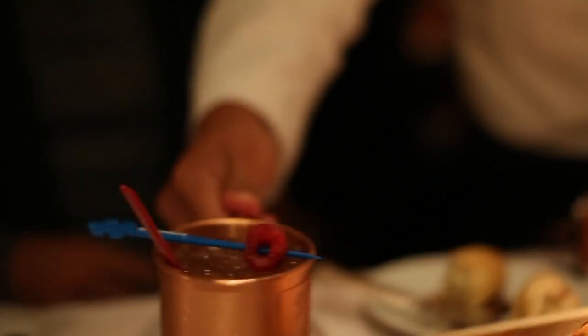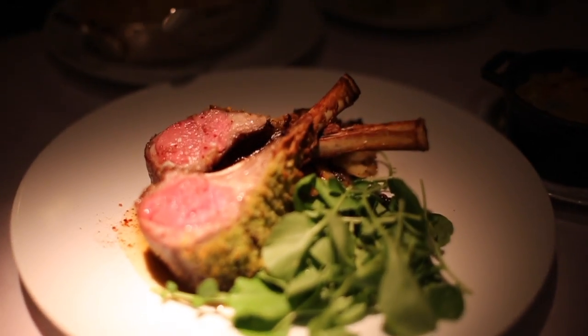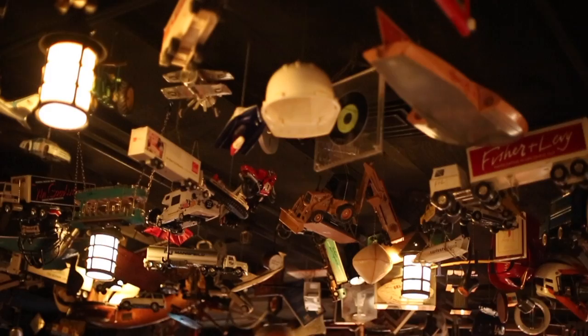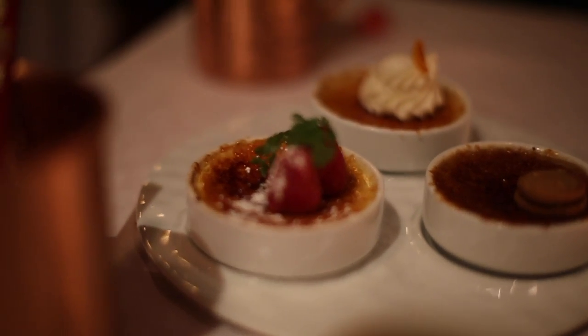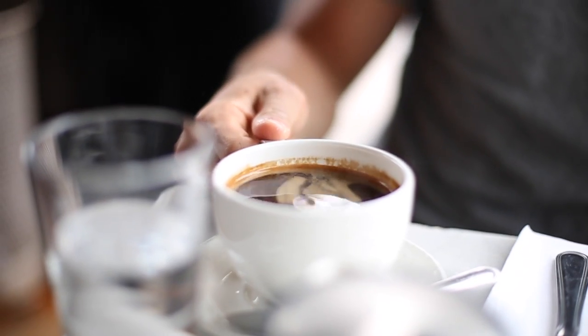Sample some traditional American cuisine in the sophisticated hotspot that is the 21 Club. Chaps, don't forget your blazers for this one, and be sure to look up. The ceiling is covered in toys that link back to the famous guests that have sat right on your very table. Scrumptious hearty dishes and an incredible dessert menu made for 2 very happy tourists.